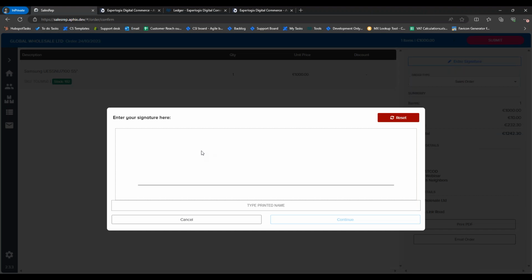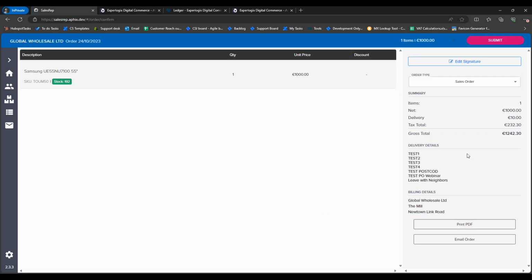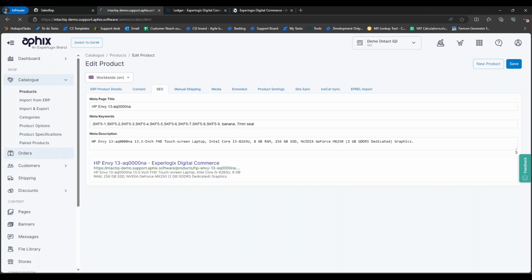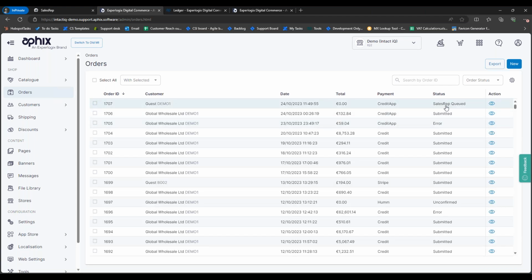Signatures can be compulsory or not. It doesn't really matter. In this case, I'm just going to add in something, and then we will submit that through. So when we're in the back end of the web shop or the management interface, we can see, near enough to real time, that the order is queued. As I refresh the page once or twice, we'll see that, yep, there we go. So it submits in super quick.